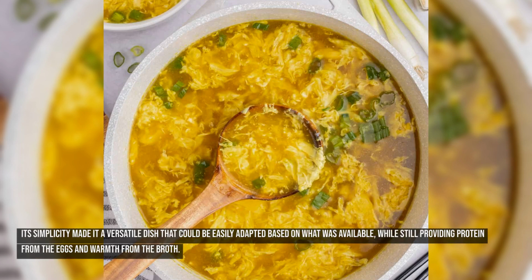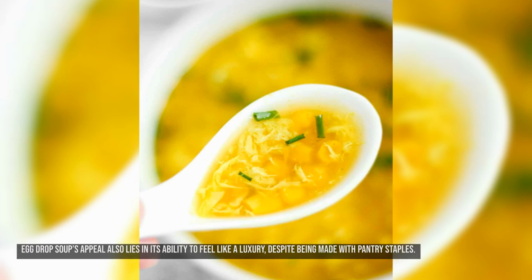Its simplicity made it a versatile dish that could be easily adapted based on what was available, while still providing protein from the eggs and warmth from the broth. Egg drop soup's appeal also lies in its ability to feel like a luxury, despite being made with pantry staples.